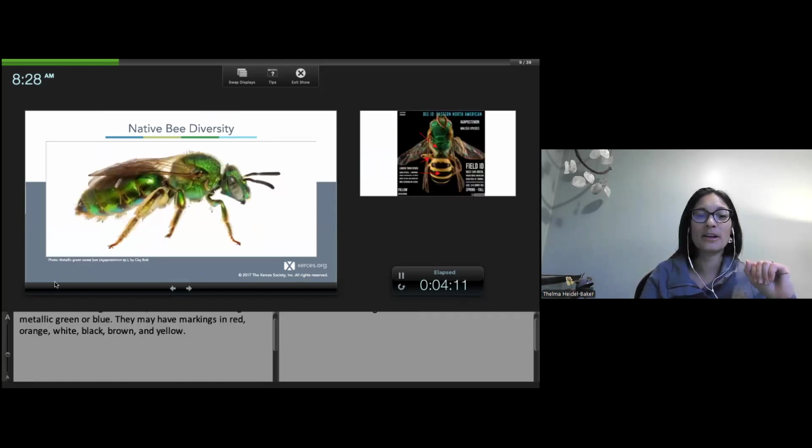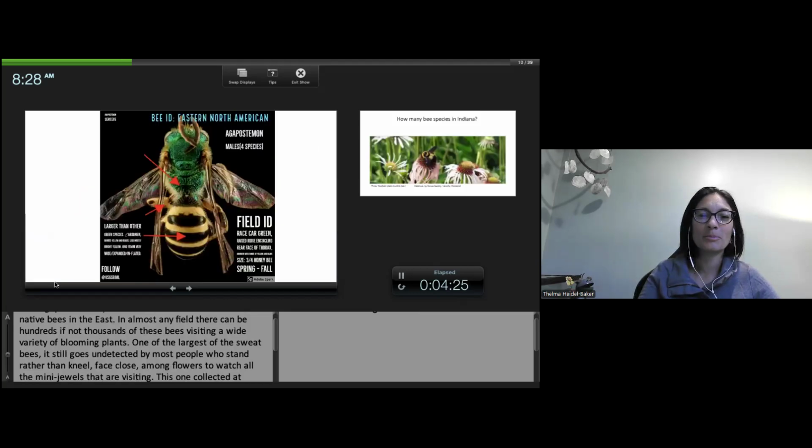Now, this is one of my favorite bees. Look at the color of this. It is amazing. It is brilliant green. And yes, you do have those in Indiana. They are found throughout most of North America. There are different species of them, but it's such a cool bee to see, and you usually don't know they exist until you start looking. In the middle of summer, like June, July, August, that's when you can find these really cool, brilliant green bees. And it's called an agapostemon bee, which, I just like saying that word, agapostemon.